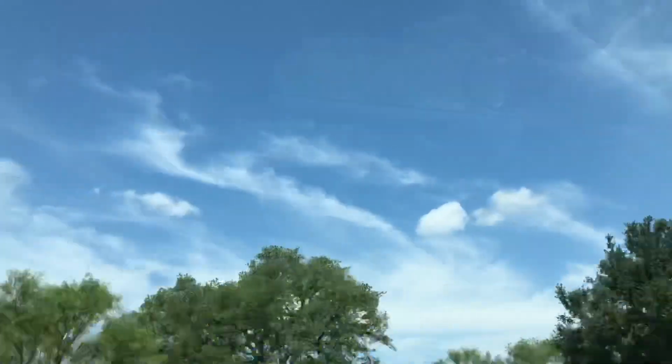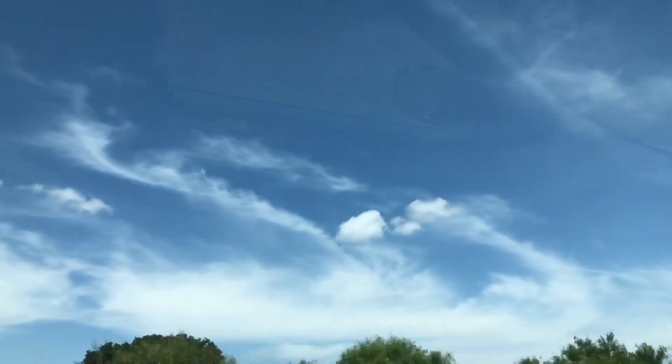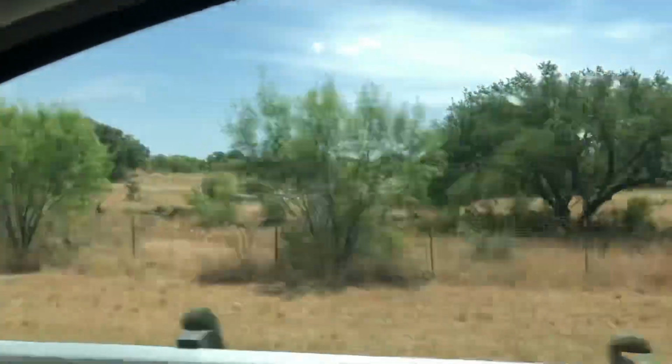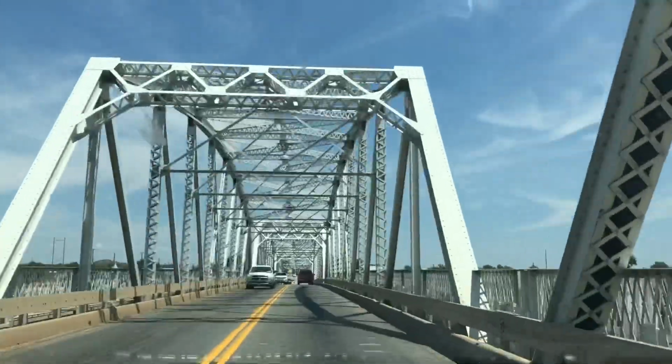These clouds are right there. Love clouds. Do you like clouds? Love clouds. It's rocks all in these farmlands here. Rocks right there. Everywhere. Just everywhere. Well, folks, welcome to Llano, Texas. River Bridge.